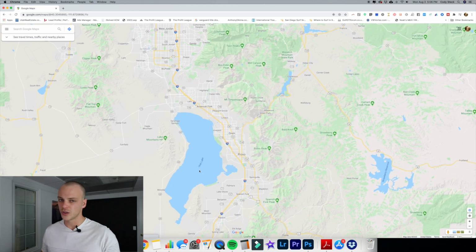You've got Utah Lake, which, to be honest with you guys, is not really the best lake to go boating on or go fishing in or go swimming. It's just kind of a dirty lake. It's got algae problems, not really a place that you want to spend your time. If you're going to go to the lake, you want to come up here, you want to go over here to Strawberry Reservoir, or you want to go to Deer Creek or Jordanelle. You want to go to one of these other lakes. Utah Lake, not really the place you want to go.